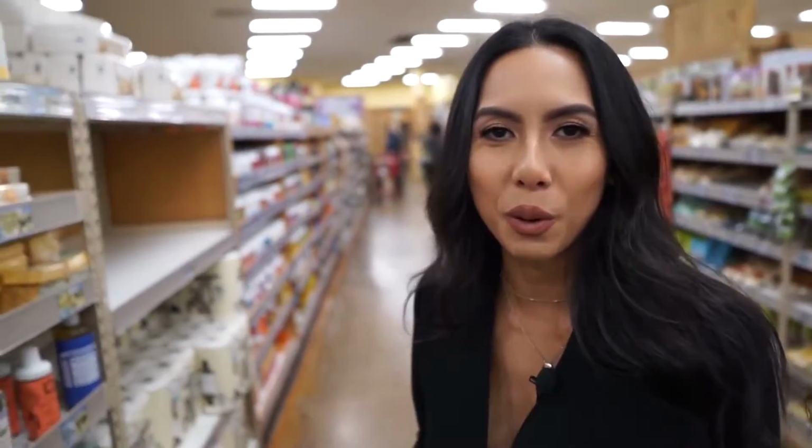I think we got everything and we didn't get kicked out, so that is a good sign. Not yet, anyway. Not yet, okay. We were about to check out and there's like 20 crew members up in front. Let's see if we can get kicked out. Let's see.